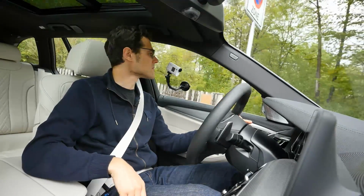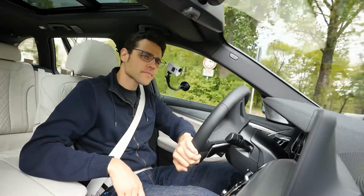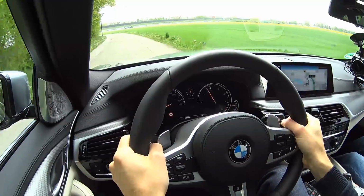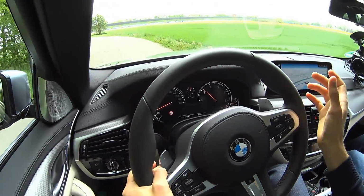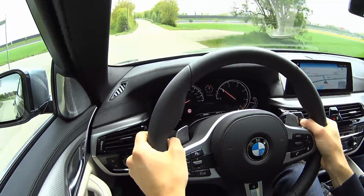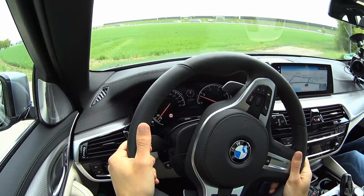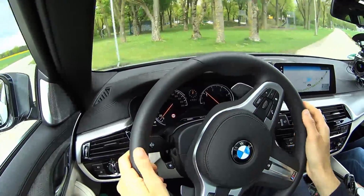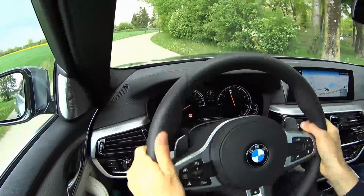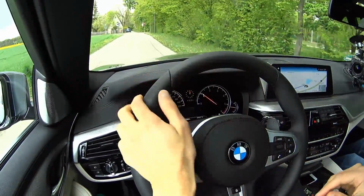So let's go with our driving part. Interesting here is that we also have this integral steering, the rear axle steering, integrated with this vehicle. And this is a really interesting function because the turning circle, for example, is really, really small. Look at that. I mean, for such a long vehicle. And also when you are turning that vehicle in slalom, especially at low speeds, the rear axle goes in the opposite direction.